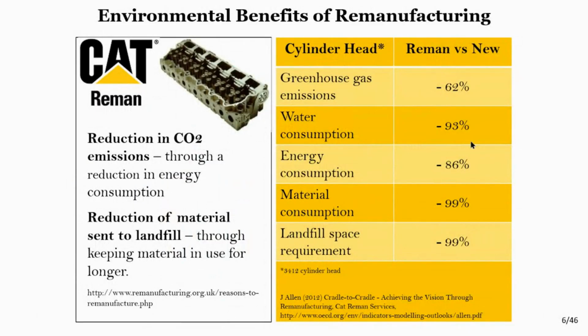Here is another example from our industrial partner Caterpillar, to whom we are greatly indebted. It is no exaggeration to say that without Caterpillar, in particular our friend Scott Mitchell, who is the engineering manager at Caterpillar in Shrewsbury, there would be no auto reman project. In the case of their cylinder head, Caterpillar found that they achieved massive environmental benefits, including a 99% reduction in landfill space required. So this is extremely helpful for the environment.